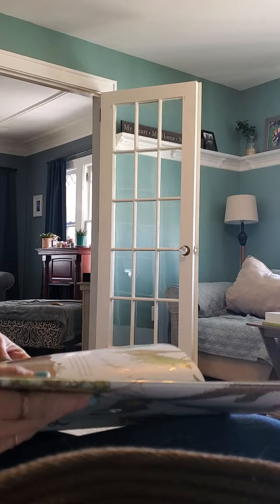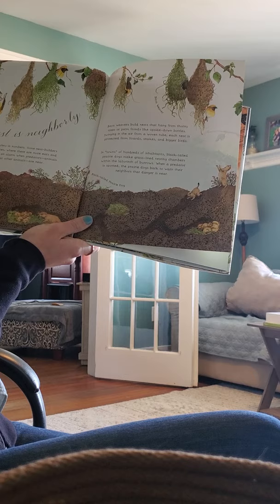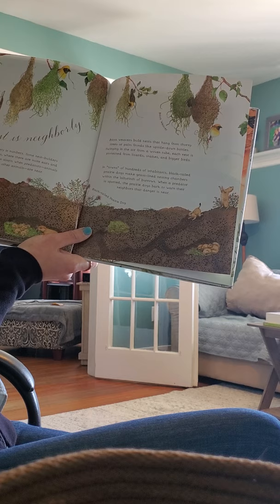A nest is neighborly. There is safety in numbers. Some nest builders live in colonies where there are more ears and eyes to raise an alarm when predators, animals that eat each other, are near. Weaverbirds build nests that hang from thorny trees or palm fronds like upside-down bottles. Swinging in the air from a woven tube, each nest is protected from lizards, snakes, and bigger birds.